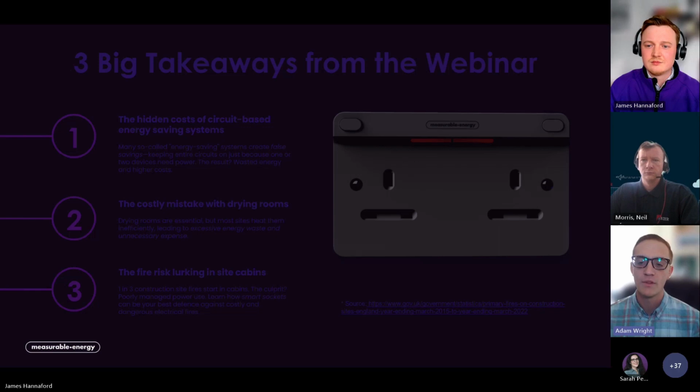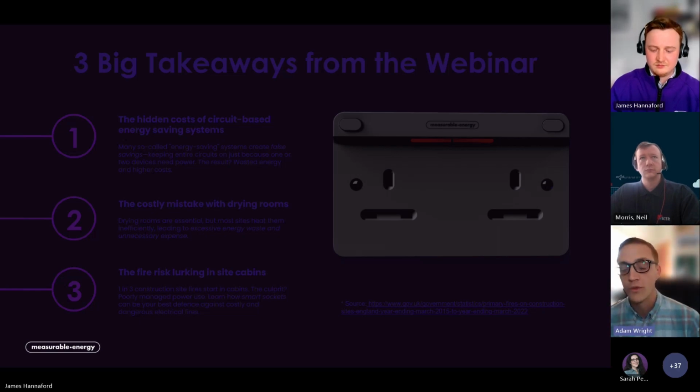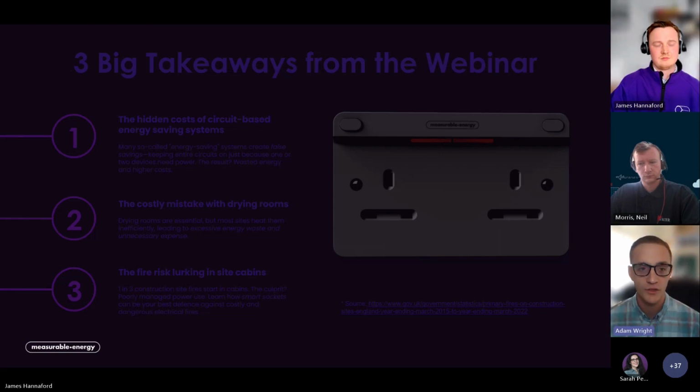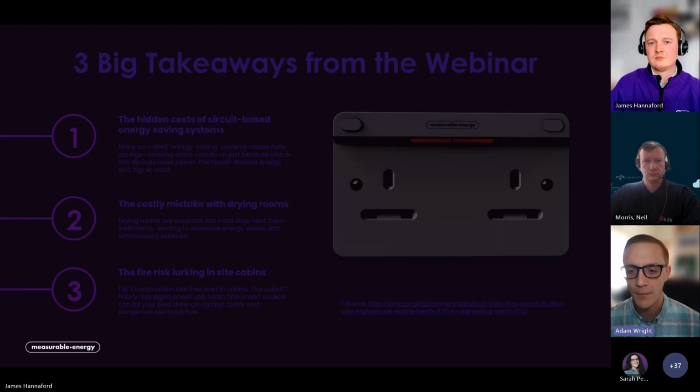We spent a lot of time at the beginning going into a lot of detail on the security. You mentioned 2.4 there. Absolutely. Later on this year we have a 5 gigahertz version of our socket coming out, so we'll be able to support 2.4 and 5, and people will be able to choose how they want to set that up on their network.